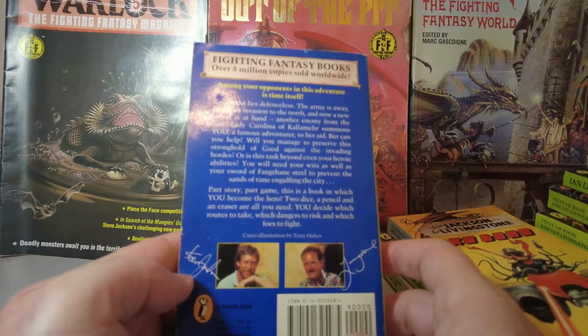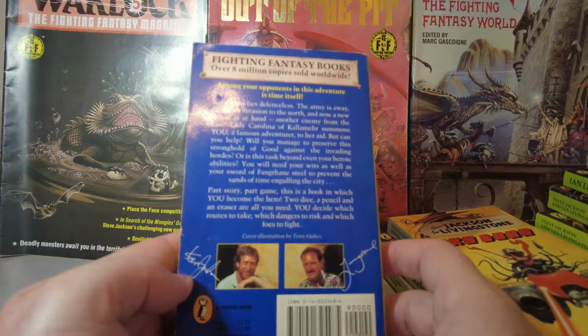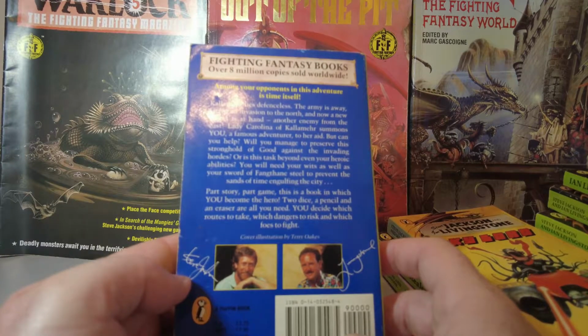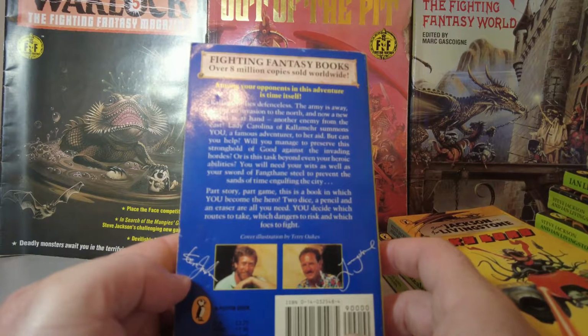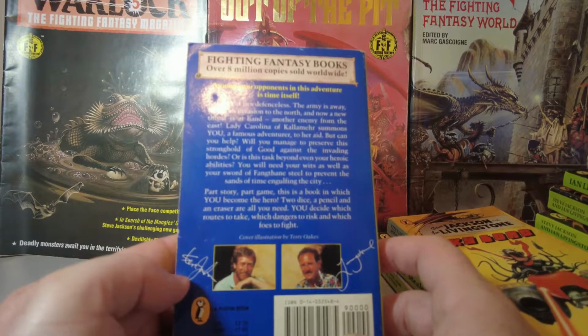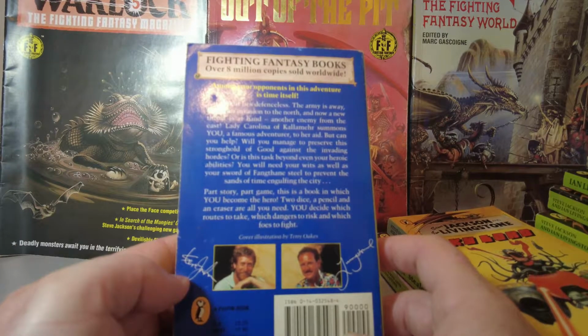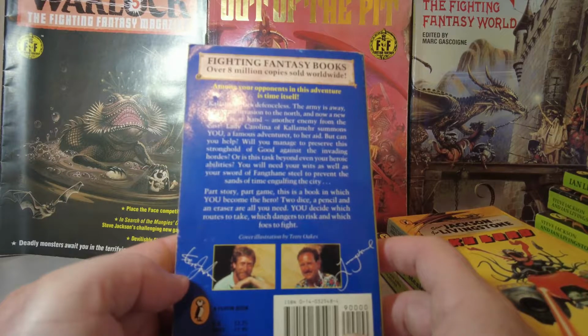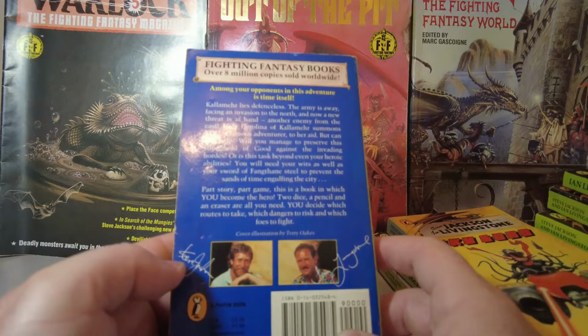Calamare lies defenceless, the armies are away facing invasion to the north, and now a new threat is at hand, another enemy from the east. Lady Carolina of Calamare summons you, a famous adventurer, to a raid, but can you help? Will you manage to preserve the stronghold of good against the invading hordes, or is this task beyond even your heroic abilities? You'll need your wits as well as your sword of Thane steel to prevent the sands of time engulfing the city. So that's the description in the back.